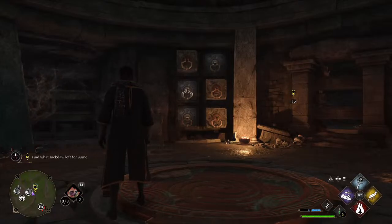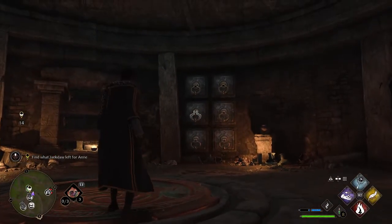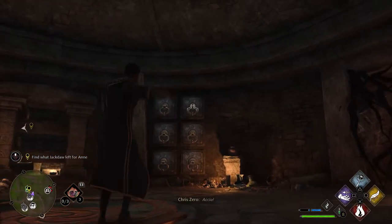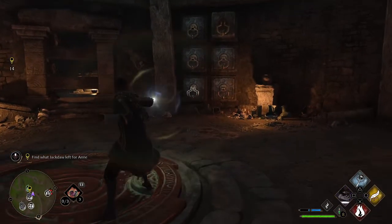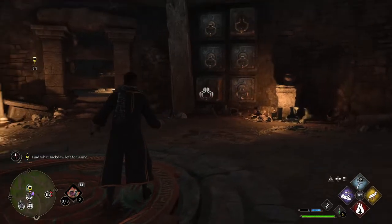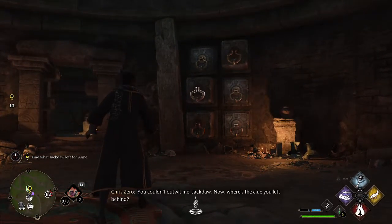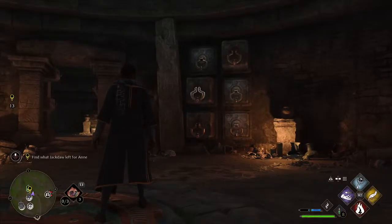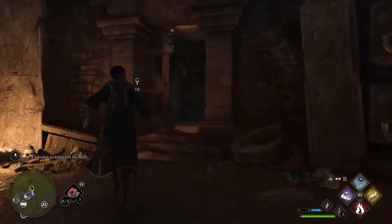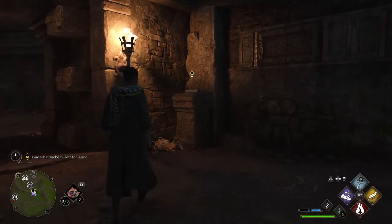Let me take a picture of that. Guess I will need to. It's the left side. Maybe the opposite? You couldn't outwit me, Jackdaw. Yeah. Now, where's the clue you left behind? Scroll.